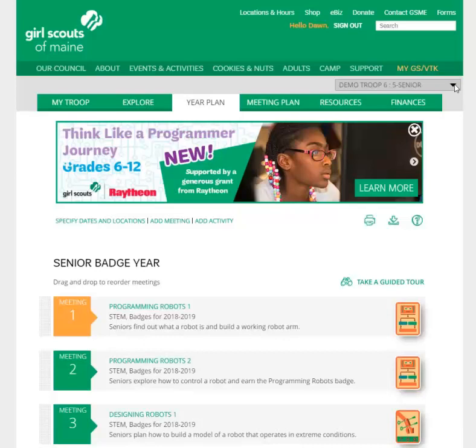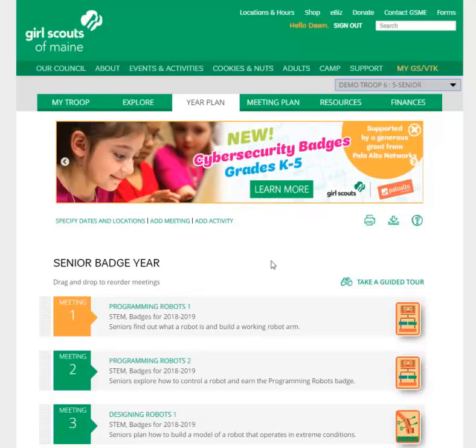In my case, I have multiple demo troops, so I have a drop-down menu here. If you have 2 or more troops, you'll have a drop-down menu too. See, it's got all of the different troops listed. But if you only have 1 troop, it'll open to just your 1 troop.